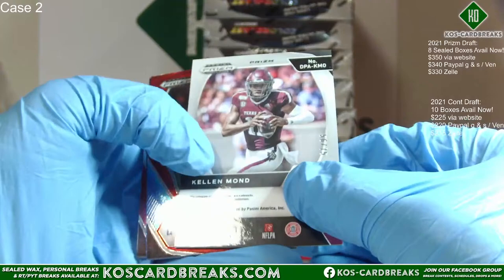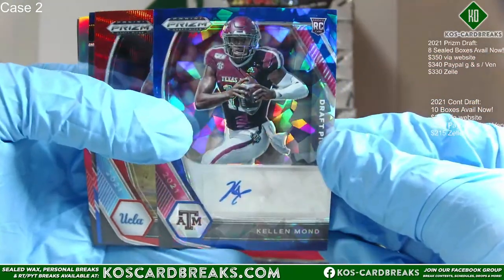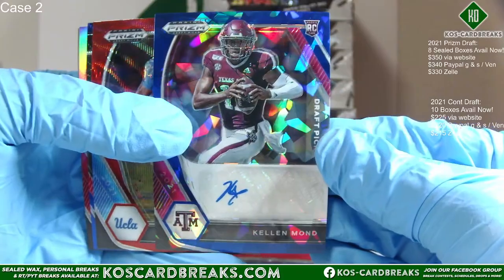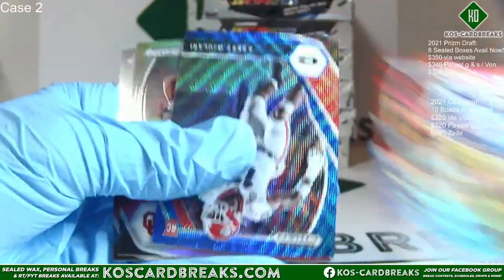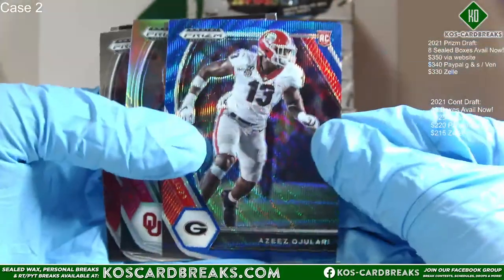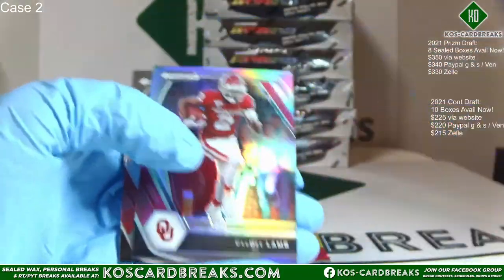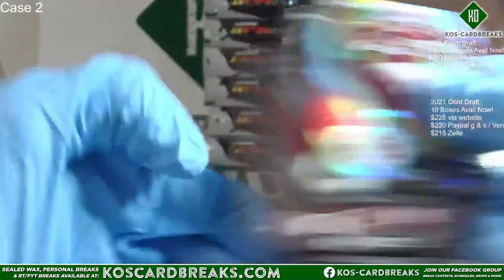Kellen Mond, 56 of 75. Nice hit, William. Blue Ice parallel auto for Kellen Mond, 56 of 75. Josh Kelly, Red Wave. Aziz, Blue Wave, 141 of 249. Got a CeeDee Lamb, silver. Javian Hawkins and DeVonta Smith.